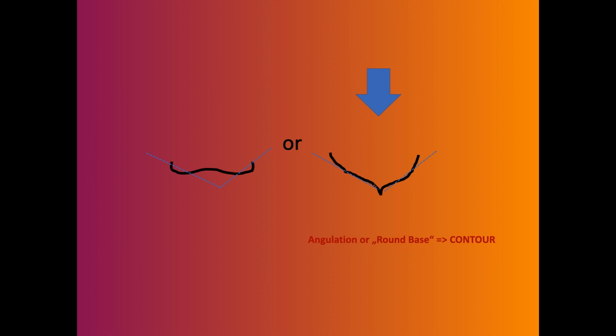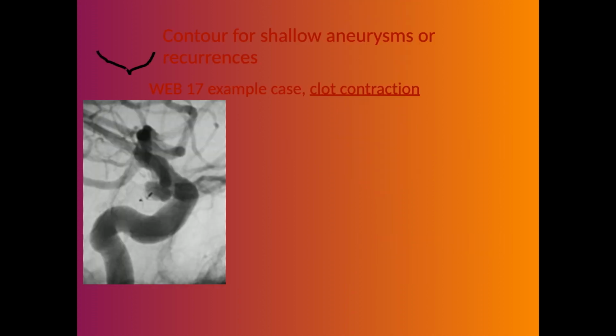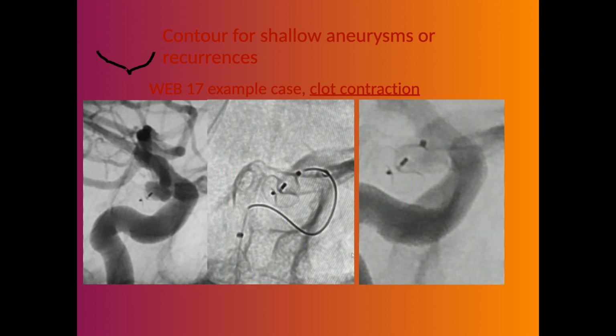Now it will show the contour, how it fits in the neck. It does not interfere with the clot contraction in the aneurysm. So this is the advantage. While the web can be compressed, the contour will stay at the neck because it does not interfere with the clot contraction.